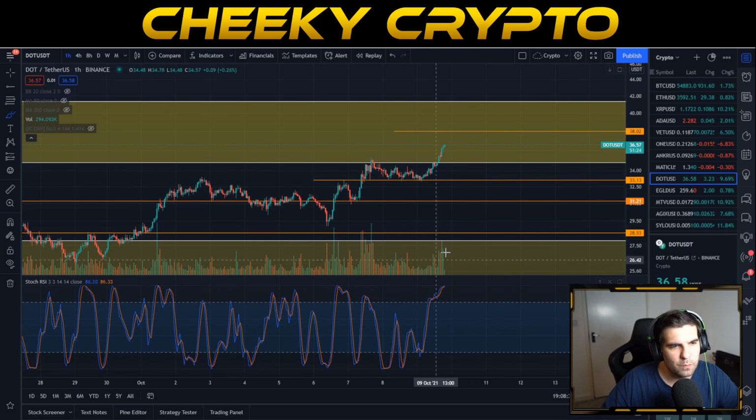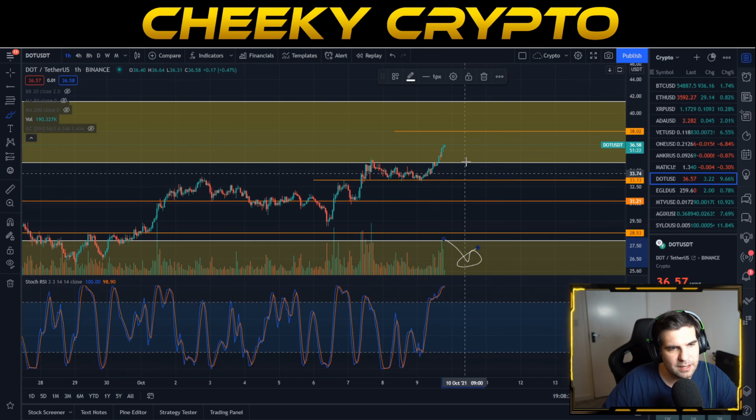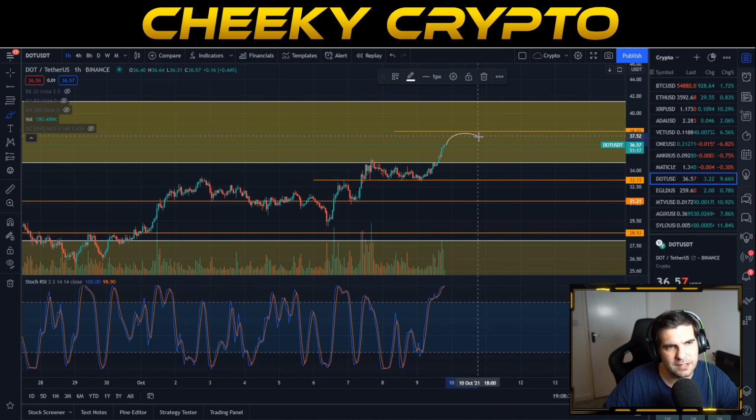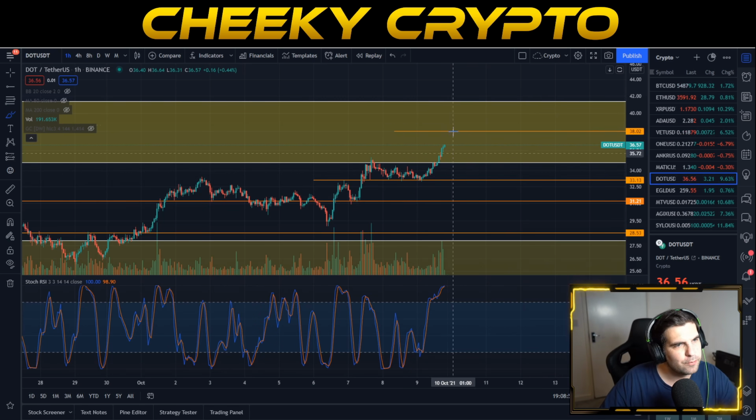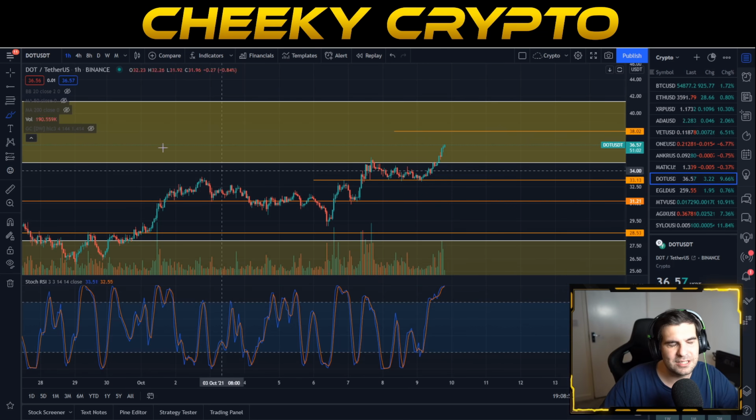Now, with the volumes looking like they're dropping back, that basically means that we're going to run out of momentum. We can still go up, but obviously we're going to plateau and then fall back down because we are overbought. So my expectations will be that we'll hit the $38 range, pull down to the $34 range, and then bounce up past $38.